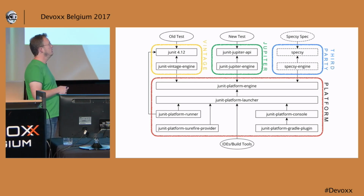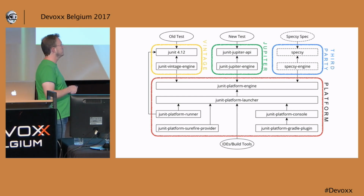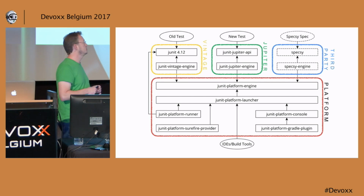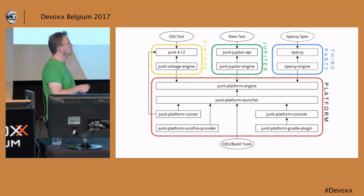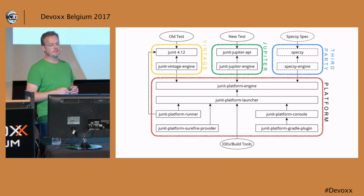So we see the launcher API, and that's what all the build tools and everything would delegate into, whether it's our runner for JUnit 4, the Surefire support from Maven, the Gradle plugin, or the console launcher. All these things interact with the launcher API. And then that, in turn, delegates to the individual engines internally.